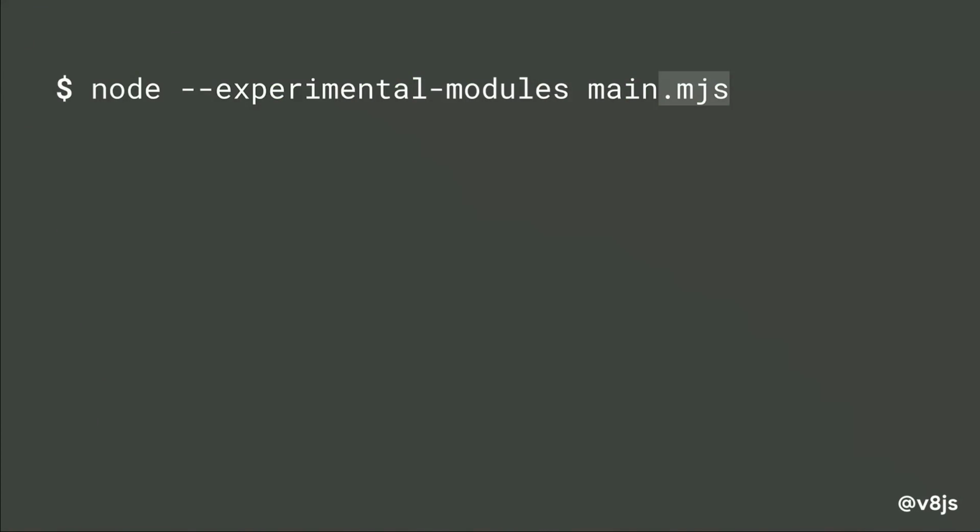Node has experimental module support for files, but only with the MJS extension. The Node.js team is still working out some issues around interoperability here, so expect more updates on this soon. We recommend to use the JS extension for regular scripts and the MJS extension for modules. Node.js needs it to make modules work, and on the web, the file extension doesn't matter anyway, so you might as well be consistent with Node and use MJS. That way, you can potentially run the exact same modules, the exact same files, both on the web and in Node.js.